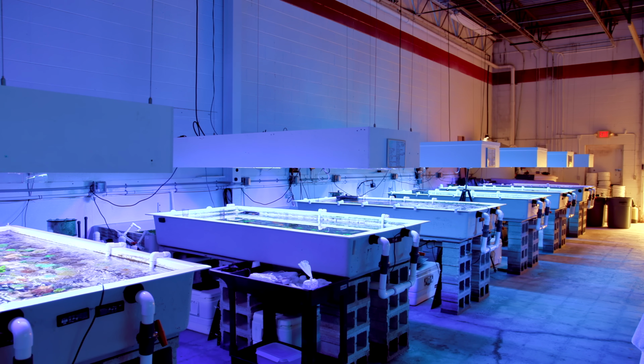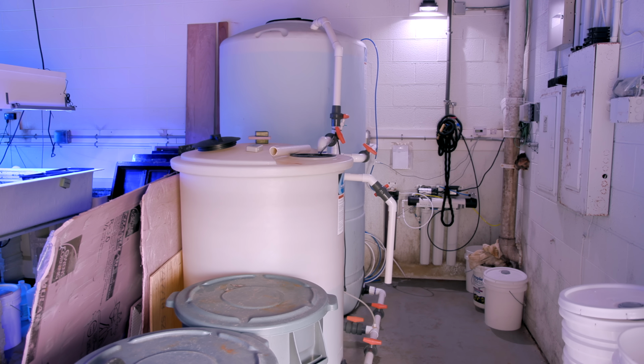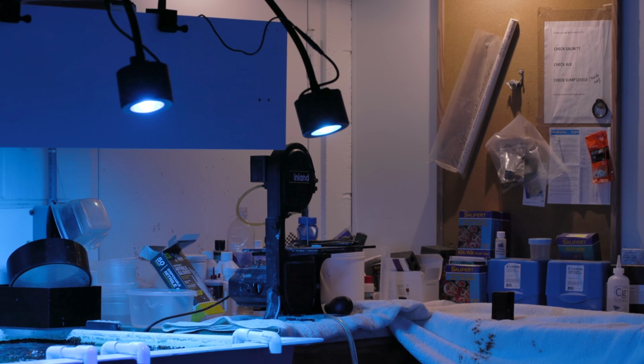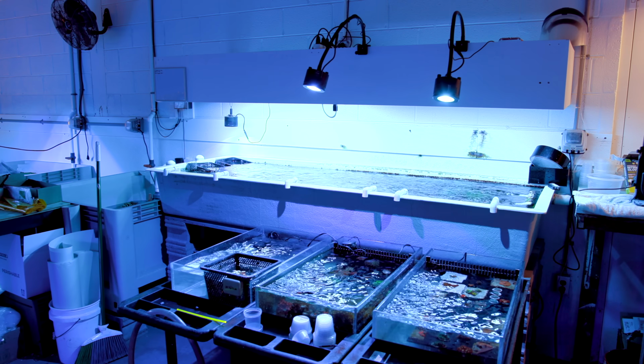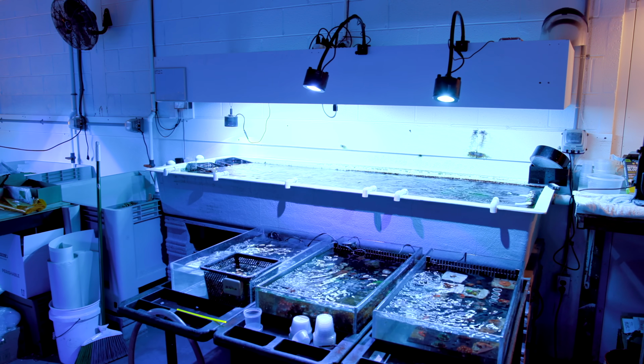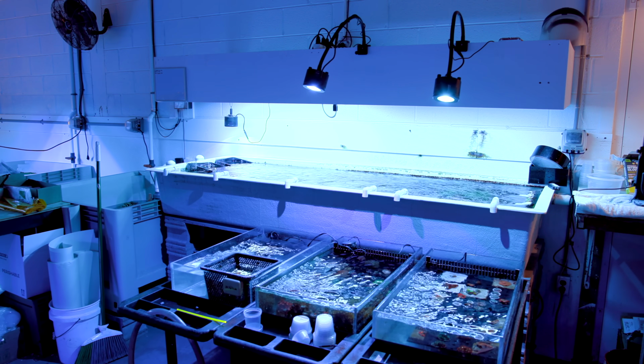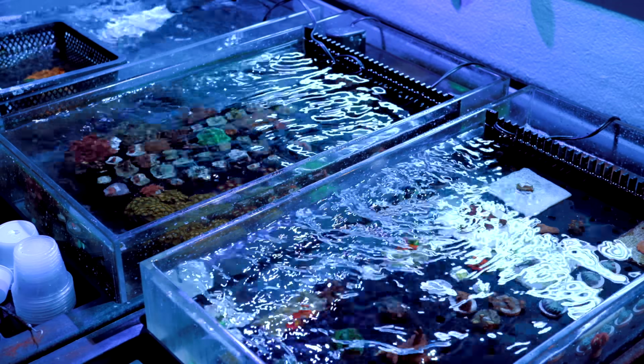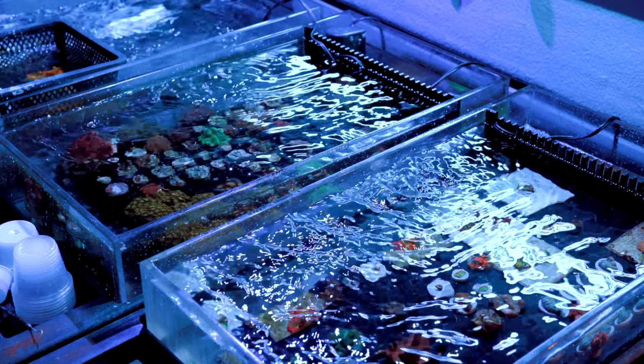Alright, let's go over the system design now. On first glance, the facility is laid out in rows of fiberglass tanks, each with a footprint of 8 feet by 4 feet. They've got a good-sized water makeup station, as well as work areas for propagation and quarantine. Since my last video was on the subject of quarantine and observation, the topic is fresh in my mind, so let's cover this first. They've got a few small tanks set up here to quarantine new arrivals.